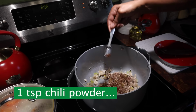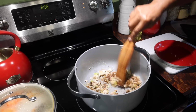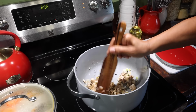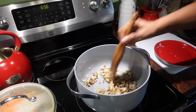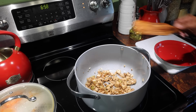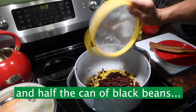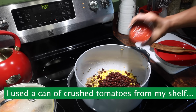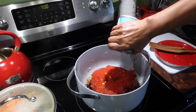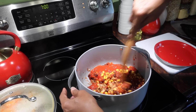And the recipe calls for a teaspoon of chili powder and a teaspoon of cumin. So I'm going to let those spices bloom just a bit. And I put this spice on that chicken because I wanted it to soak in. Now I'm going to add a drained can of corn, rinsed and drained black beans, and the can of tomatoes. I'm going to rinse that can to get everything out of it. Now I'm going to give this all a good stir.